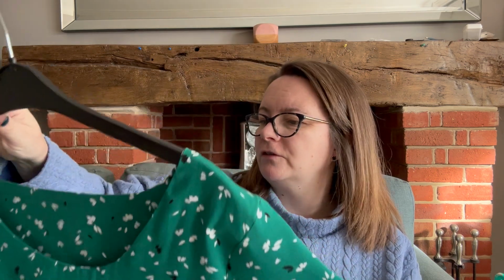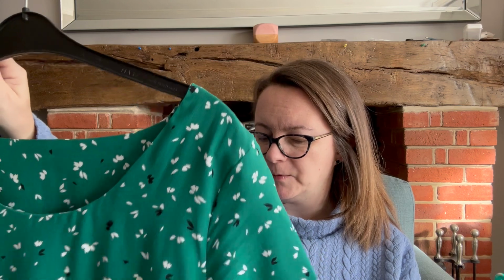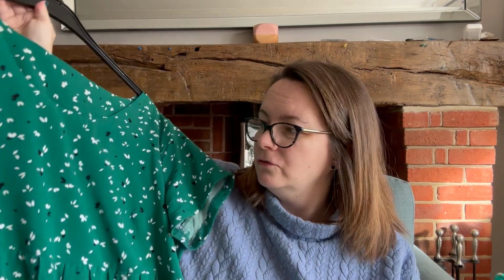I mean, I love this fabric. This was my favourite fabric that I got from Rainbow Fabrics a couple of weeks ago. Sorry, I've just noticed there's a little bit of a pull in the thread. Yeah, I got this fabric from Rainbow Fabrics a couple of weeks ago. I got it in the sale on Christmas Eve, actually it was. They had an amazing sale, so I got it in that.